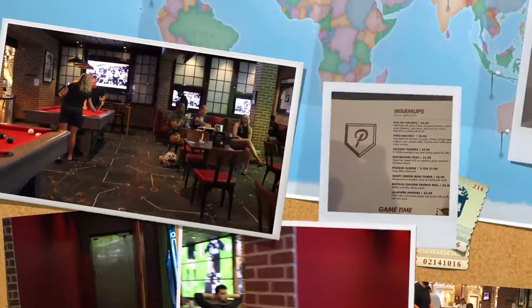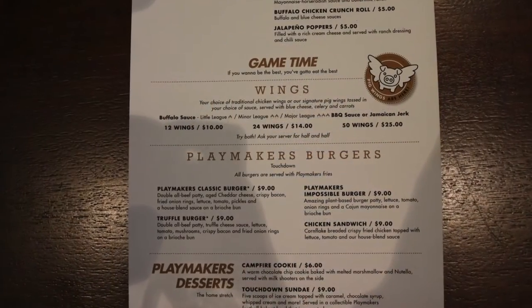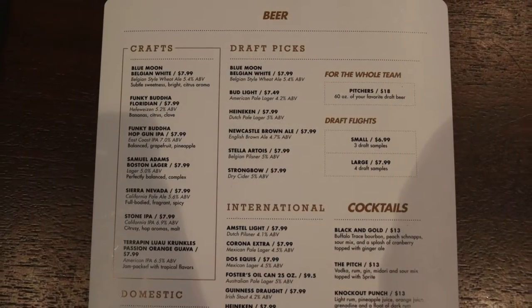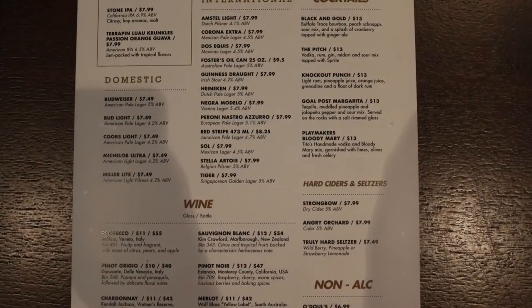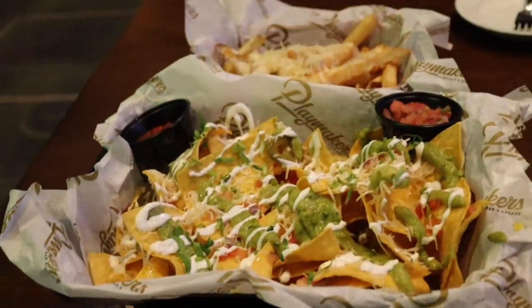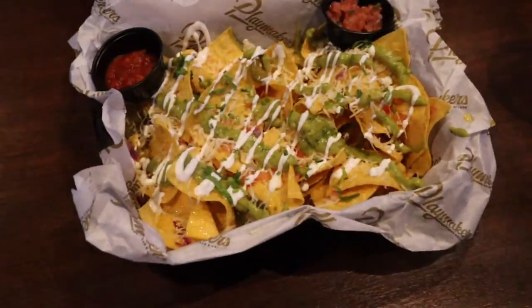Yes. So here we have the menus. The menu has a good assortment of foods that you can choose from, like your wings, your burgers, onion rings, french fries, different kinds of french fries, and even nachos. So we decided to do the french fries with cheese and the nachos. The nachos were awesome.